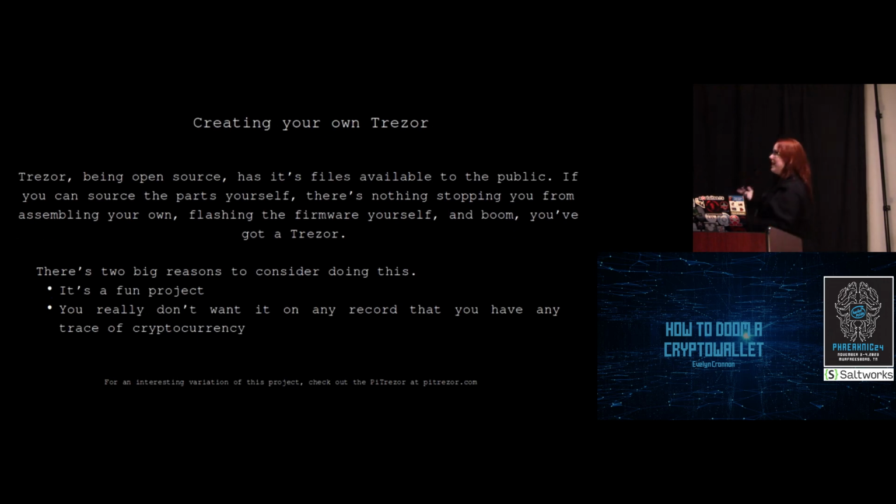So, creating your own Trezor. Trezor being open source, it has its stuff available to the public, schematics, all of that. That's part of why more exploits have been written for it over the Ledger. So, given that you can source the parts yourself, nothing's stopping you, you can assemble your own. You can flash the hardware. The firmware is publicly available, signed, ready to go. Nothing stopping you from going on their GitHub, compiling it yourself, which we will do today, actually. And there's two big reasons to consider doing this. One, it's fun. It's actually a really cool project, and it'll push your soldering skills to the limits. We'll teach you how to source particularly finicky to find parts, and it's also really nice to know what you are putting your investment on. If you don't trust the tech that you buy from the store, this may be the project for you.